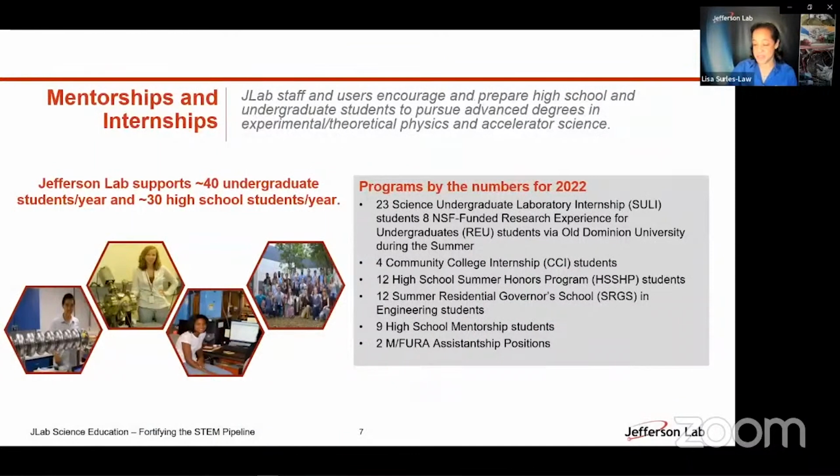Mentorships and internships are a very integral part of the JLab community and STEM pipeline. There's a difference between the mentorships and the internships at Jefferson Lab. Mentorships are primarily unpaid, and students receive course credit from their school or institution. And then internships are typically paid.